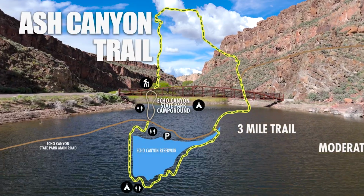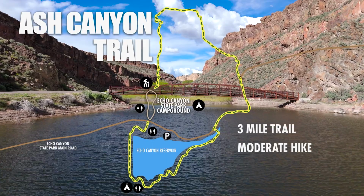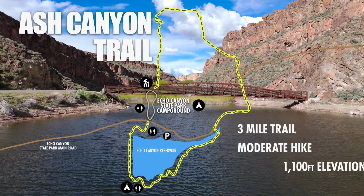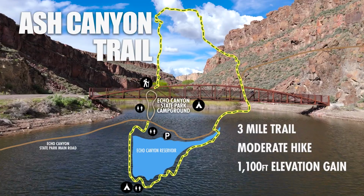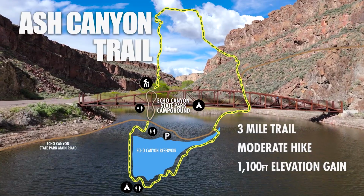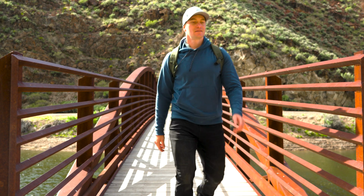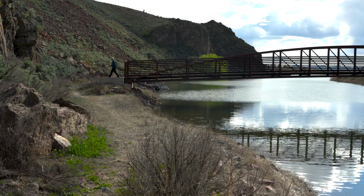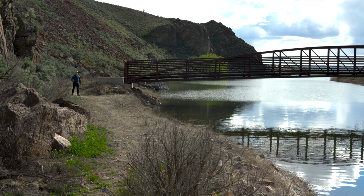This 3-mile trail is a moderate hike with some challenging elements. As you make your way on this trail, you will gain approximately 1,100 feet in altitude. You will also weave your way through multiple canyons along the valley floor and find yourself scrambling up several rocky portions. Something else to keep in mind is the weather.